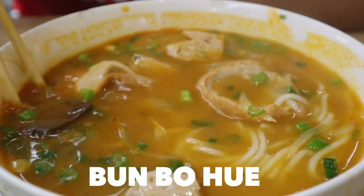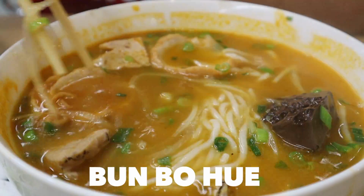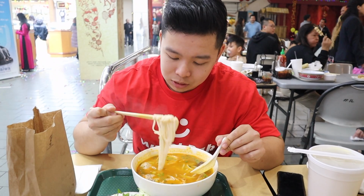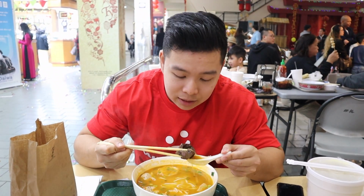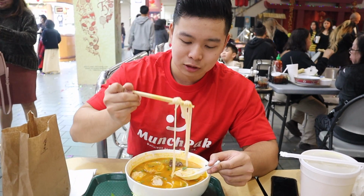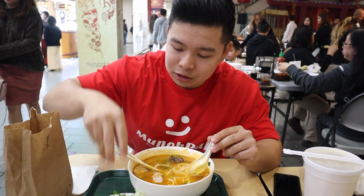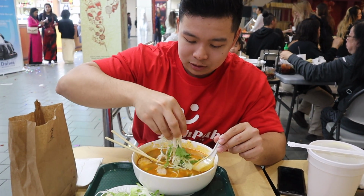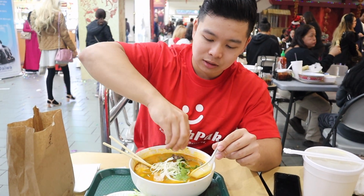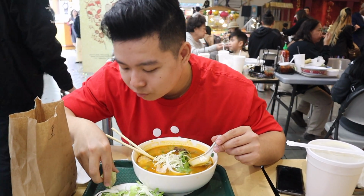Refreshing. So we got another Vietnamese dish here, the bún bò Huế, aka the beef noodle soup. So we got some vermicelli noodles. Got a little blood cake right here. Some fish cake. Meat cake. Let's try this. Oh, can't forget the garnish. Gotta garnish it with some vegetables. Some cabbage. I'm gonna put some lemon in here. Let's try the meat cake.